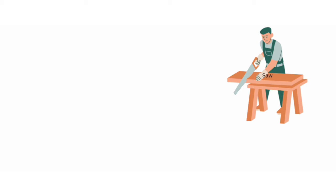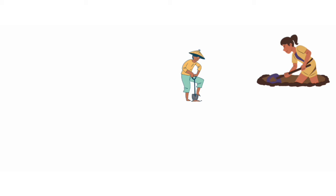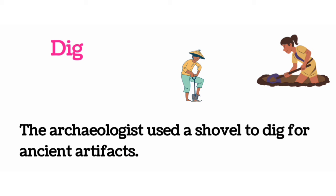Saw. He sawed through the thick tree trunk with a chainsaw. Dig. The archaeologist used a shovel to dig for ancient artifacts. Fly. The birds fly high in the sky during migration.